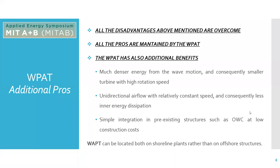All the disadvantages above mentioned are overcome with a WPAT. All the pros are maintained. The WPAT has also additional benefits. Much denser energy from the wave motion, and consequently a smaller turbine with high rotation speed. Unidirectional airflow with relatively constant speed, and consequently less inner energy dissipation. Simple integration in pre-existing structures, such as OWC, at low construction cost. WPAT can be located both on shoreline plants and on offshore structures.